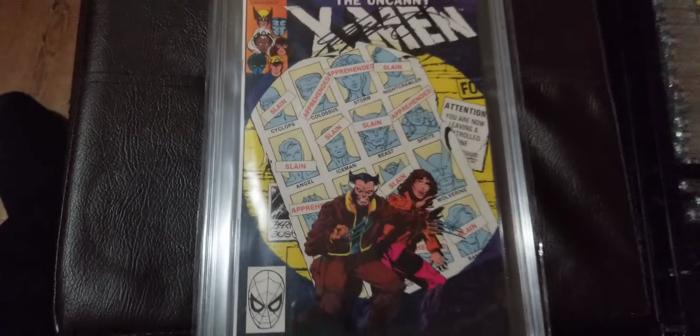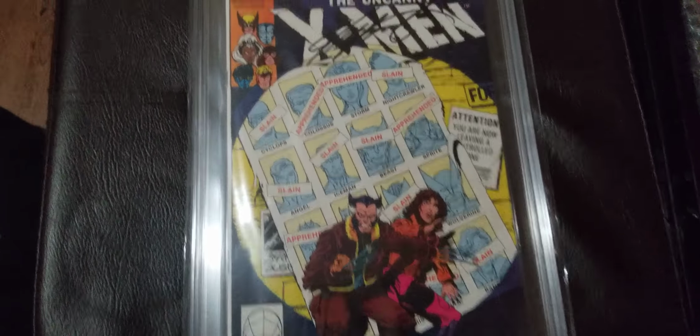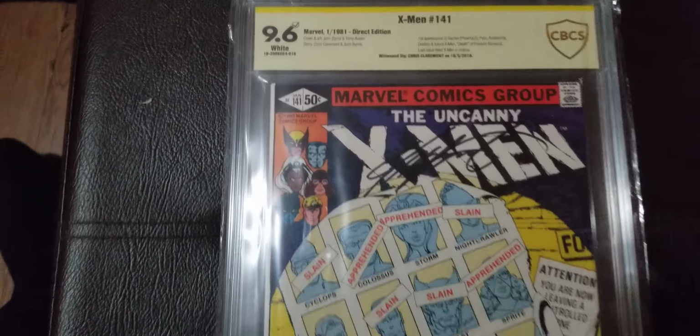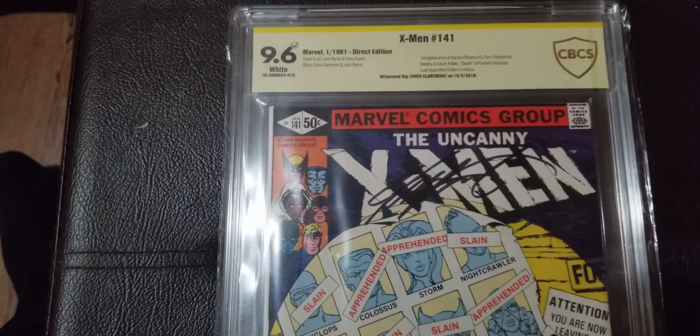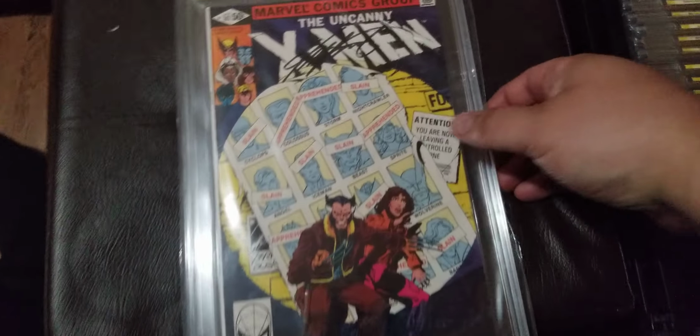Beautiful book. This book was an old CGC label, 8.0, and I gave it to my boy Erod, and he did his magic. Jumped up from an 8.0 all the way to 9.6. That's freaking awesome. Awesome work right there.